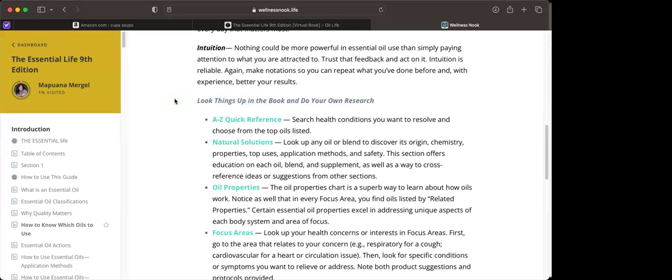Intuition. Nothing can be more powerful in essential oil use than simply paying attention to what you're attracted to. Trust that feedback and act on it. Intuition is reliable. Again, make notations so you can repeat what you've done before, and with experience, get better results. Look things up in the book, do your own research. A to Z quick reference. Search health conditions you want to resolve and choose from the list of top oils listed. Natural solutions. Look up any oil or blend to discover its origins, chemistry, properties, top uses, applications, methods, and safety.